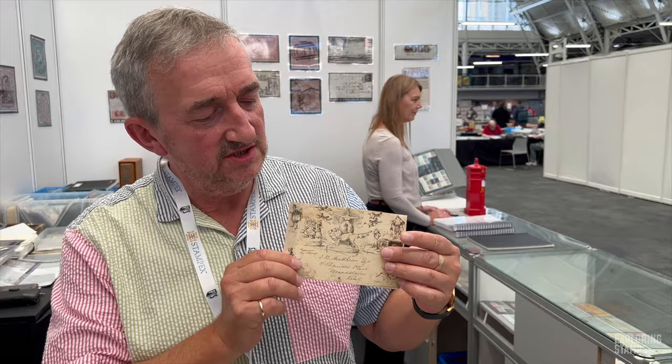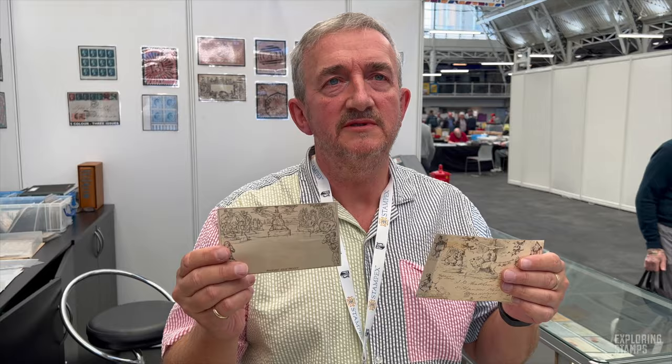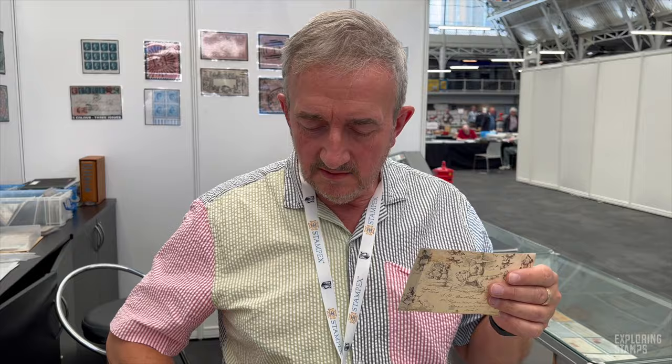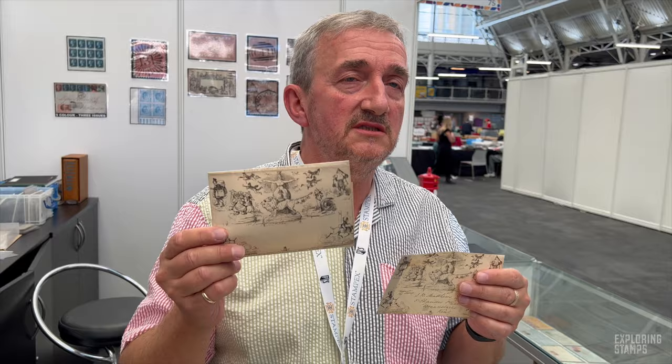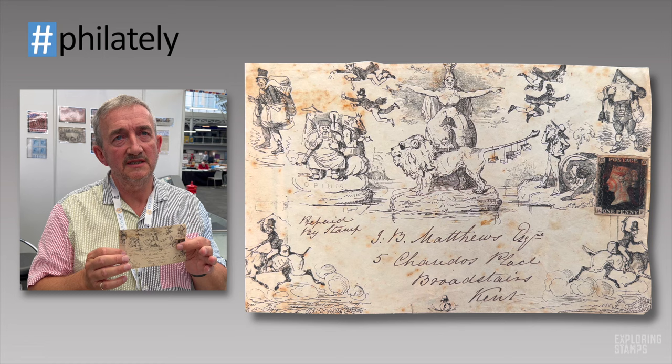Now, we go back to the penny Mulready here. Roughly speaking, you can find a nice unused penny Mulready around about £50 to £100. A nice used one will probably cost you £150 to £200. Some of the caricatures are extremely rare. This design by Fours in unused condition, probably about £250, £350. But a used one with a penny black on it may cost you £5,000, may cost you £10,000.